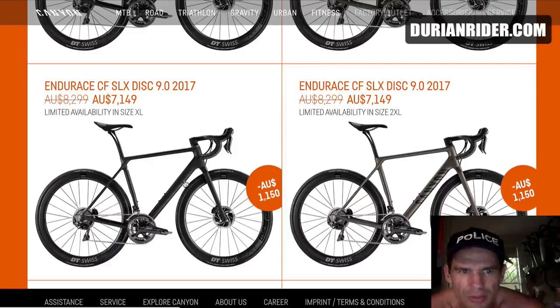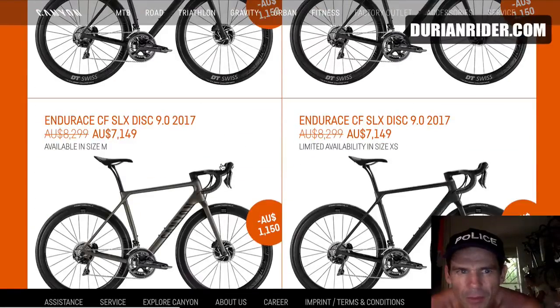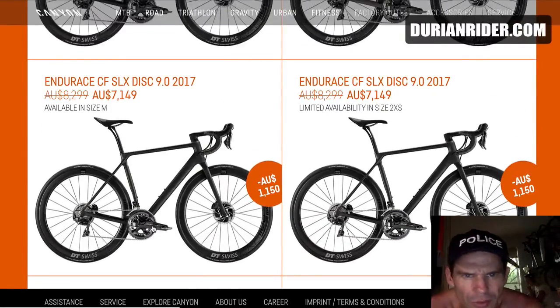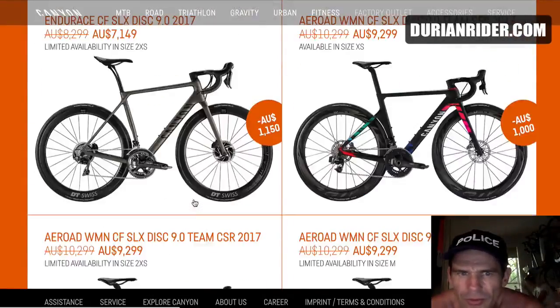The Endurace is a good all day comfort bike, but still very, very lively. So keep it in mind whatever you want to get. Wow, it's got the new Dura-Ace Di2. No, not Di2, just new Dura-Ace. That's a good deal. $7 grand. Some good options out there.